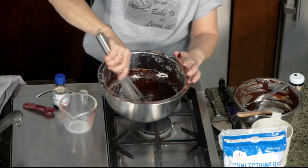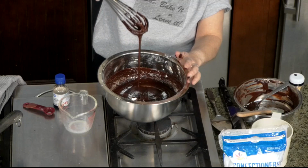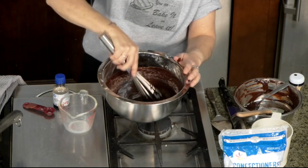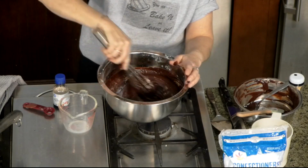But we're going to give this a nice spin. And you can see it's a little too runny to be a frosting at this point. So as it cools, it should thicken up. And then we're going to be able to use it to assemble our cake.